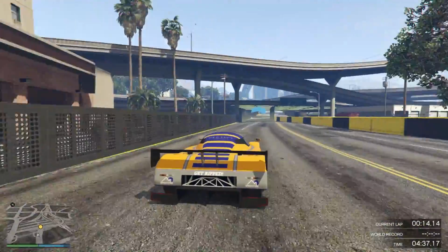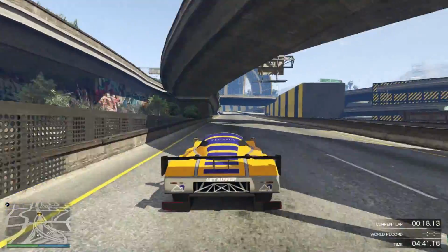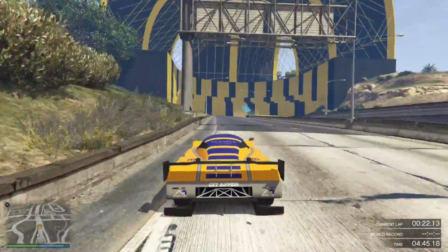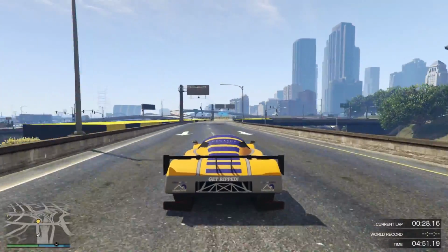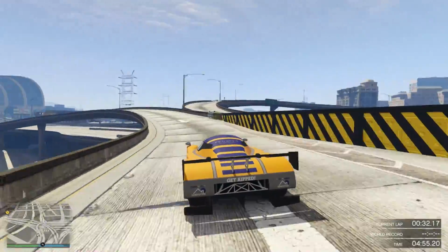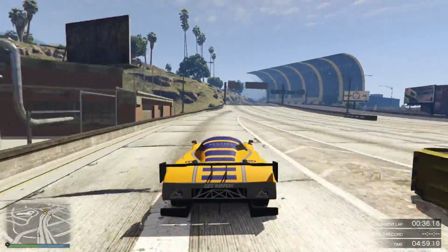So this track is your typical Los Santos bumpy street circuit, and on this particular circuit it is really all about slow speed corners. There's a couple of high speed corners, but generally it is low speed cornering. So I thought this was quite a good test to do with these vehicles. You can see quite well with the RE-7B, it sticks to the road pretty well.